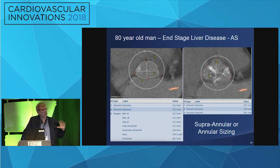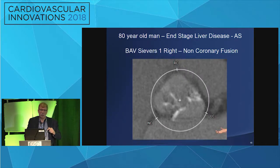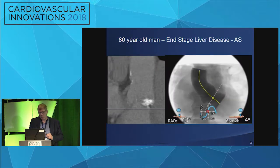And one has to ask the question, with bicuspid disease, do you do annular sizing or supra-annular sizing? I think a little bit later, Danny is going to talk about the BASILICA technique, which uses a wire and radio frequency to slice the raphe and create a tricuspid valve, and then allows the self-expanding or the balloon expandable valve to form a more circular shape in these bicuspid cases. This is the calcification that was really within the annulus.